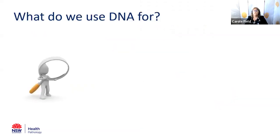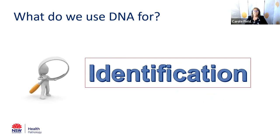So what do we use DNA for? We are only interested in identification. We are not looking at any health-related information. In fact, almost all of the DNA testing that we currently do in the laboratory does not contain health-related data. We are purely interested in that identification.